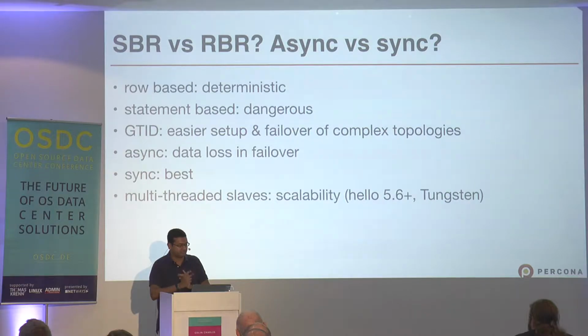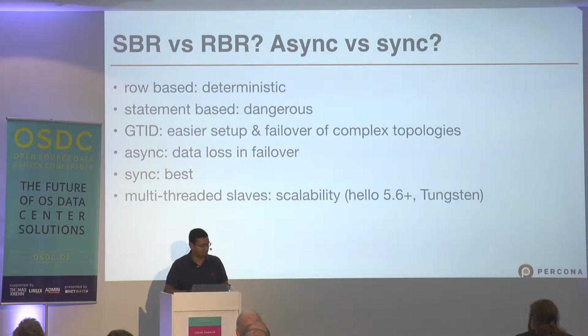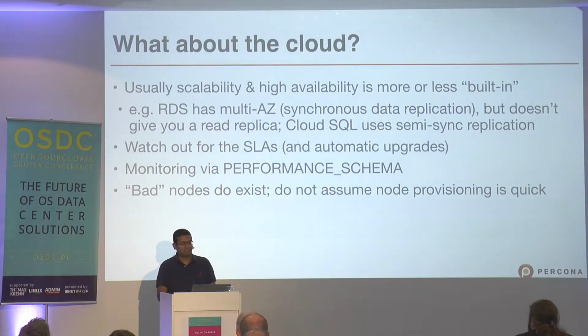Statement-based versus row-based replication. So row-based replication is definitely deterministic. Statement-based, in my opinion, is extremely dangerous, so you should probably stop using it. Global transaction IDs are definitely easier to set up and fail over, and they can handle complex topologies today. Async is fast, but you'll have data loss on failover. Fully sync is the best, but it's also the slowest. So semi-sync is a good middle ground. And then multi-threaded slaves is something that's been around since 5.6 and greater as well.